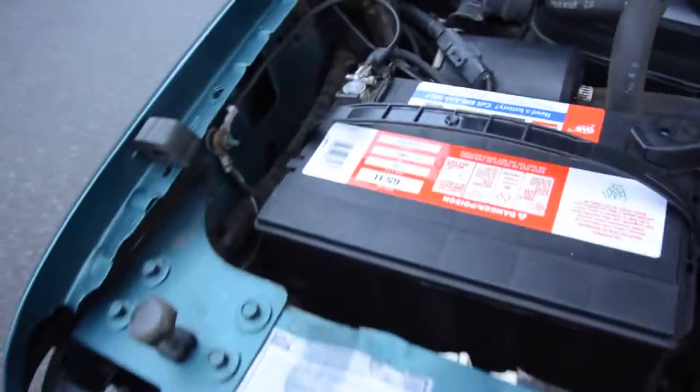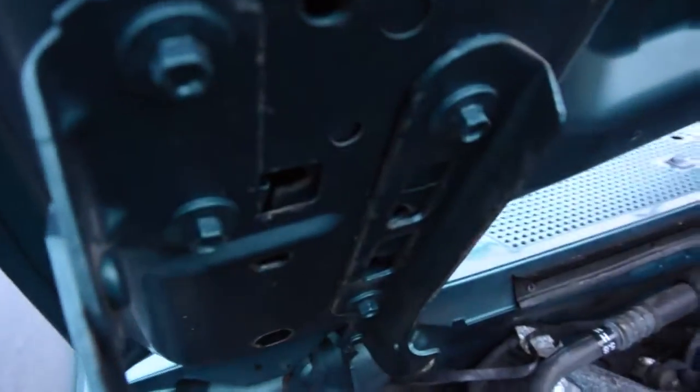You can see all the bolts have never been messed with. No adjustments have been made. As soon as you put a socket or a wrench on these, it just peels the paint right off, and you can never really make it look like the original either.